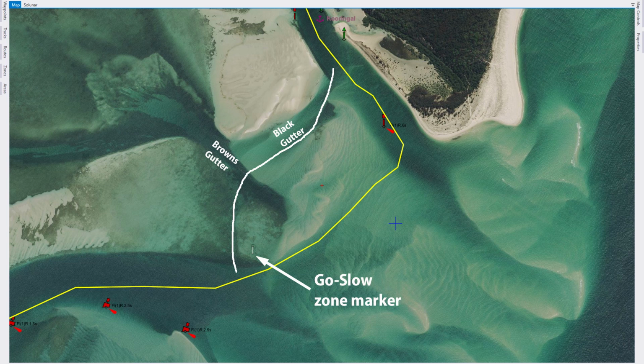Going this way takes you into the Go Slow Zone, so make sure you don't leave a wake. You'll have to slow down. It is going to be shallow from what I saw, but not as shallow as the way Navionics took me. But you're going to be going slow just the same, because it's a turtle and dugong go slow area.